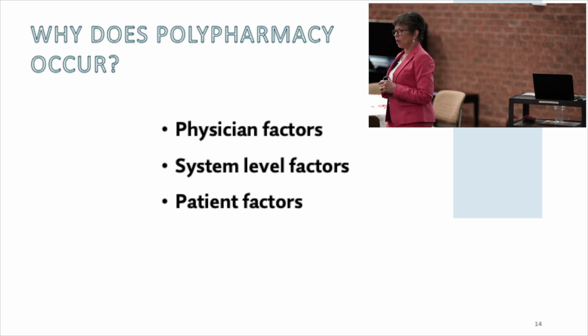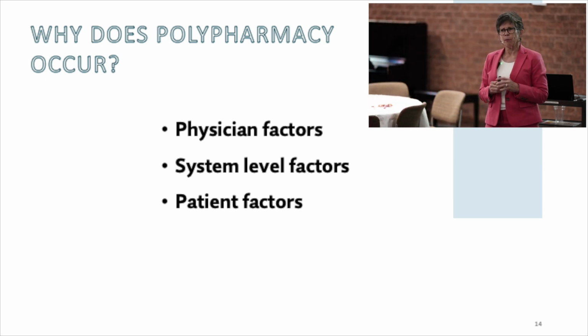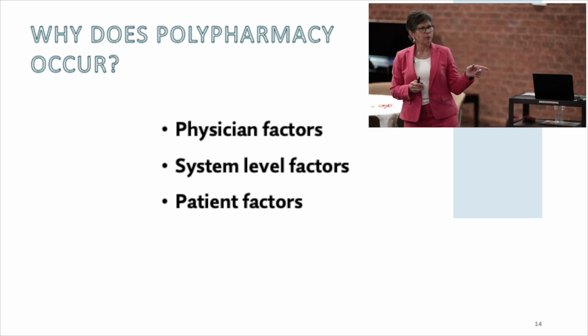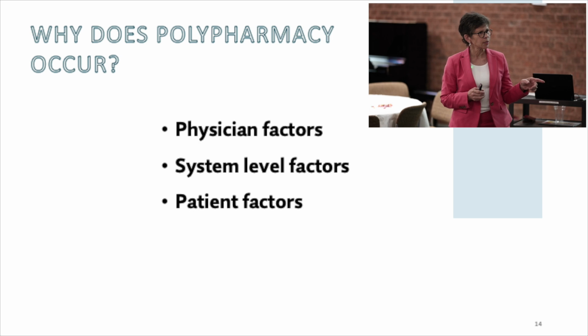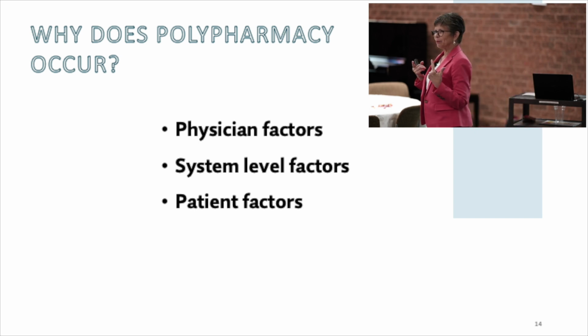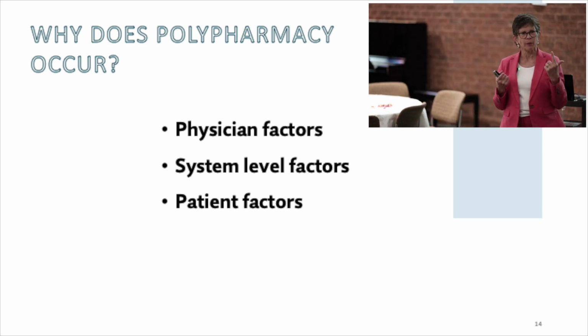Her question was, the label on the bottle says caution with bleeding. My other medication says the same thing. Should I be taking them together? What do you think happened? She was on 2 anticoagulants at the same time. She was prescribed Xarelto. She was never told to stop the Eliquis. That could have been serious.